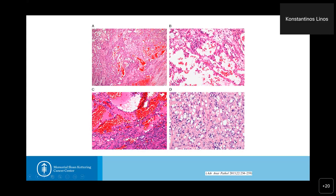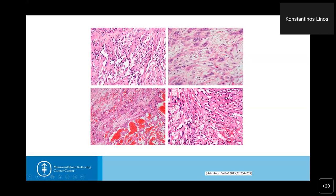So this is a few examples. In some areas, it looks like spindle cell hemangioma, with cytoplasmic vacuoles. In some others, it looks like spindle cell hemangioma. In some others, it looks like cavernous hemangioma. In some other areas, it looks like retiform hemangioendothelioma, right, with these hobnail cells. In some other areas, it looks like epithelioid hemangioendothelioma, like these cells in the myxoid background and single cells. Or in some other areas, it looks like angiosarcoma or cavernous hemangioma, etc.